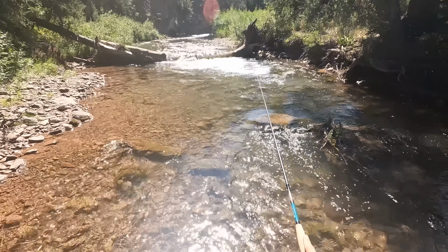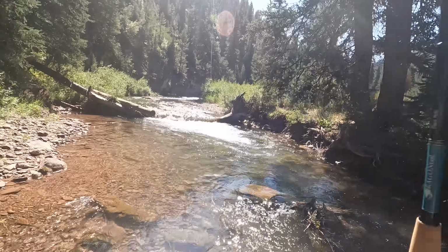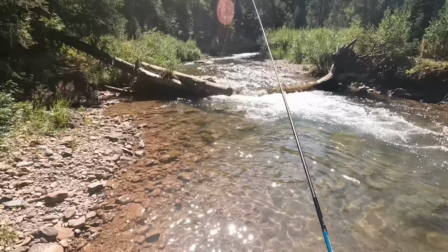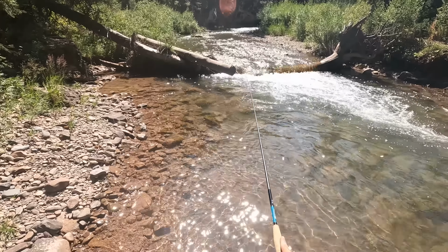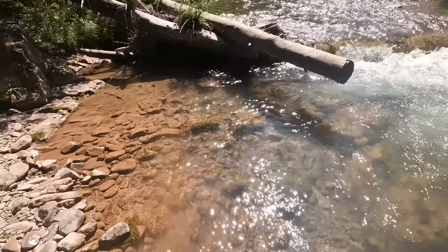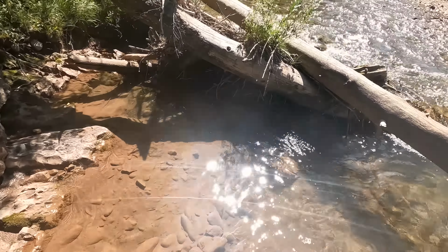Lately, whenever I get to a great pool like this, I can't catch fish out of it. That's been the theme. Anything under the log here? Sure enough, I'm unable to get anything out of here. Nothing. Like I said, I haven't had good luck with the big pools lately.